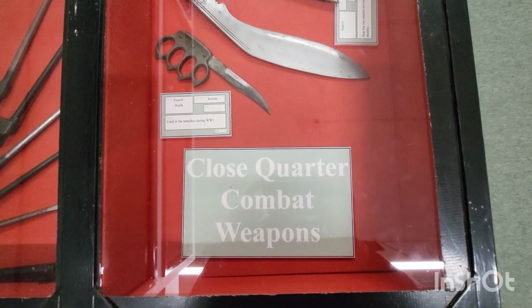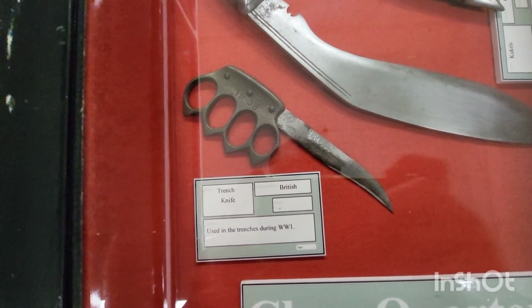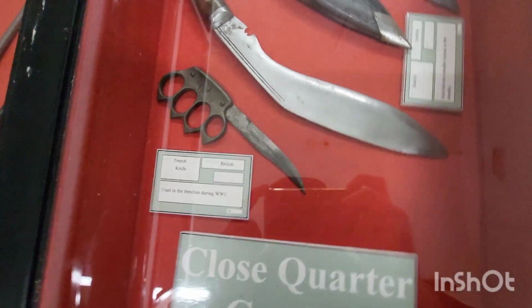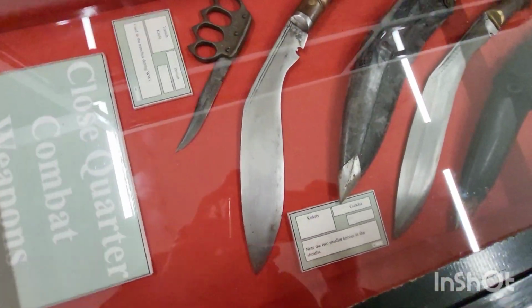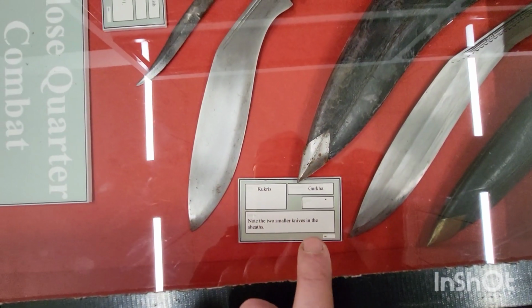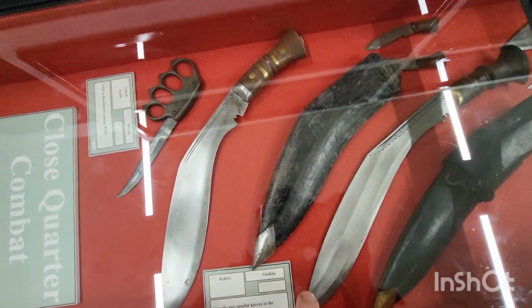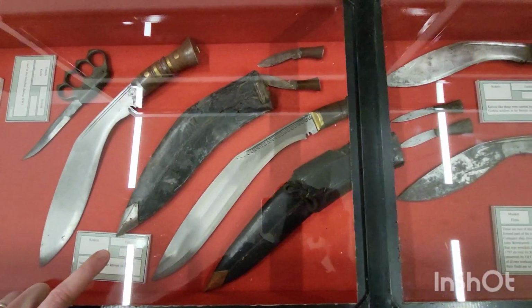Over here we come to close combat weapons. You've got here a trench knife with the knuckle dusters and the knife blade on there. Extremely brutal, extremely nasty weapon. Can do some serious damage with that. You've also got the kukuri from the Gurkhas. Amazing people, they deserve a lot of respect. They've done a lot for us and fought alongside us.